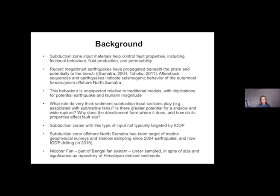And so finally, a secondary part of what we were doing was that we were drilling part of the major Bengal fan system, and actually a very undersampled part of it. And so this has significance for how the biggest submarine fan on the planet has evolved, and also it's an archive of Himalayan uplift and monsoon activity through time as well. So I'll tell you a bit about that too.